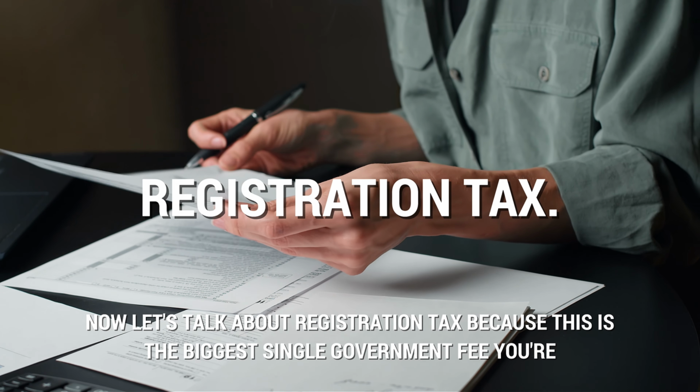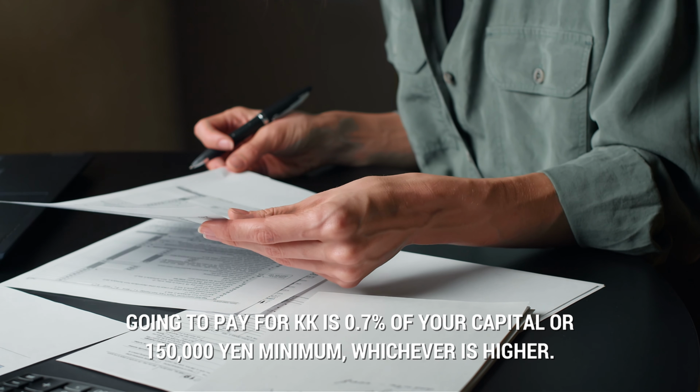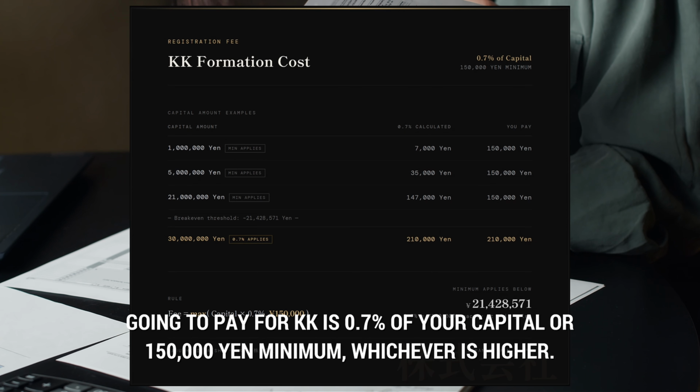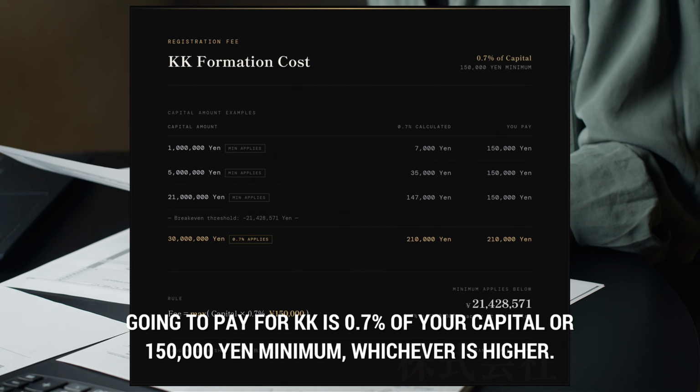Now let's talk about registration tax, because this is the biggest single government fee you're going to pay. For KK, it's 0.7% of your capital, or 150,000 yen minimum, whichever is higher.